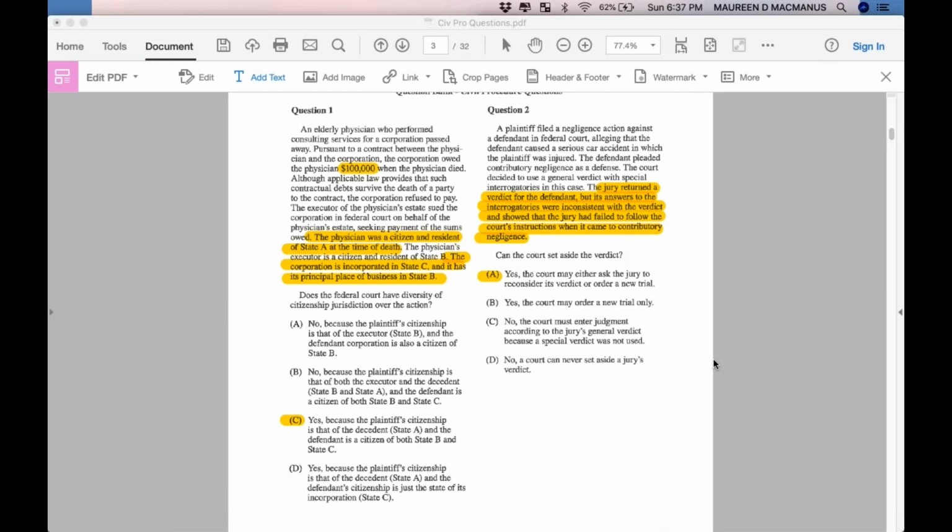Okay, cool. All right, so question 2, can the court set aside the verdict? All right, so whenever you see a question like this, you want to think, okay, well, what are the bases upon which a court can set aside the verdict? So you should make a note of that. So if you get a question like this, what you all should do is take a flashcard and make, when can a court set aside a verdict?